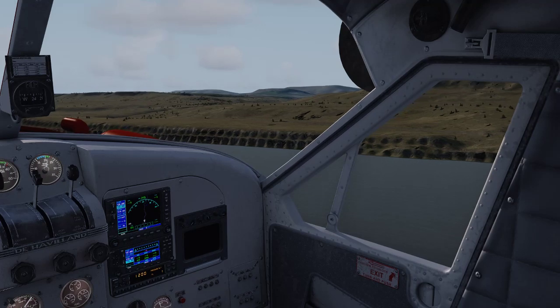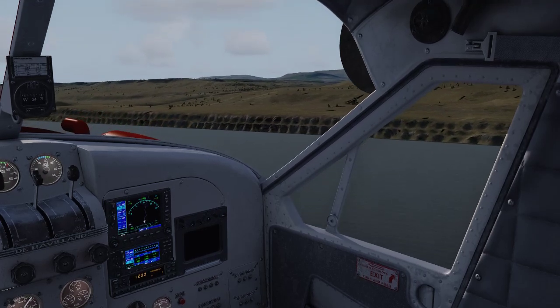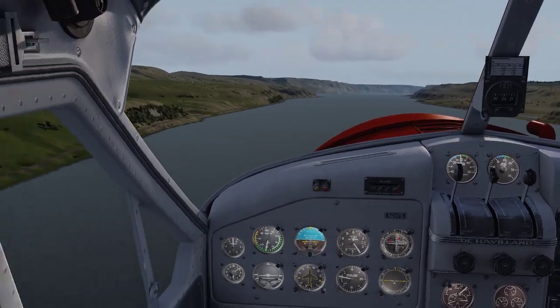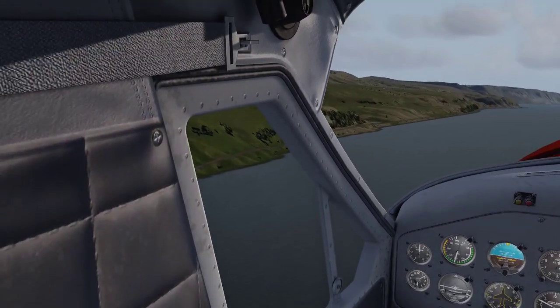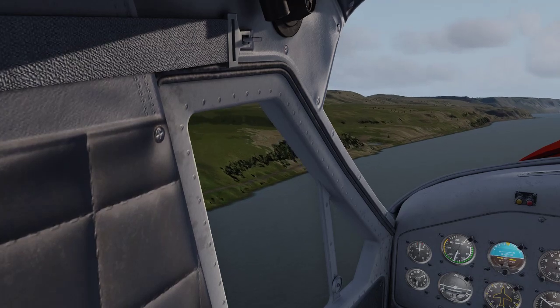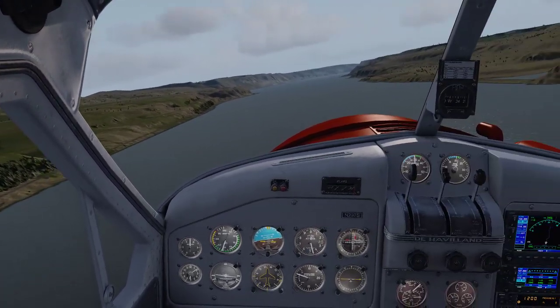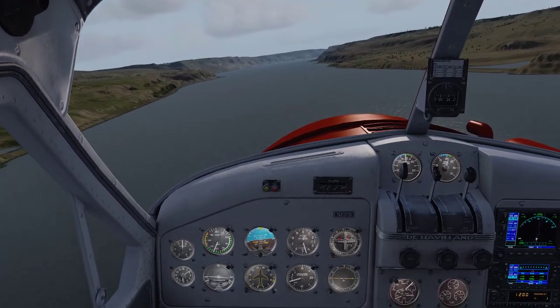Kind of interesting what the scenery gen is doing to the hillside over there. We're thinking that's a railroad track. At one point in time we thought it might be like a dirt road and we were going to try to land on it. I say we, I mean I.